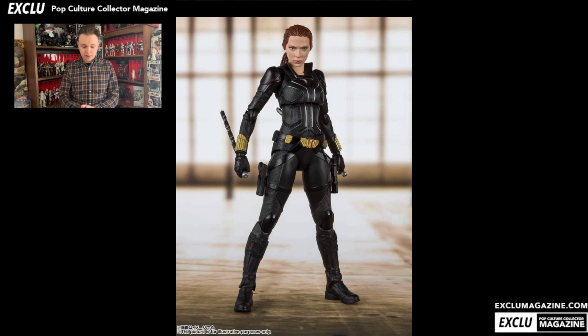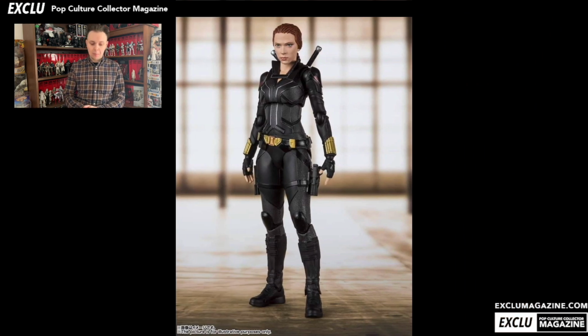So what else have we got here? Yes, like I say, the Widow's Bite gauntlets, there are two blue effect pieces that you can see here with those. And also there are some usable thigh holsters for those pistols. If you are posing her with the gauntlets, the pistols do have a little place to go.